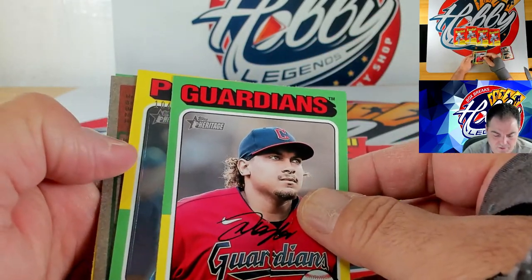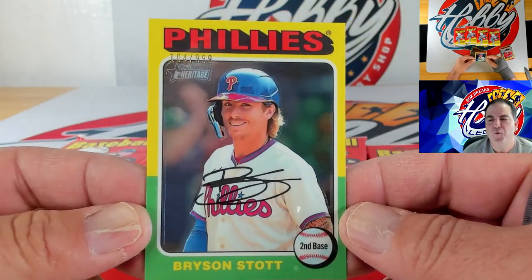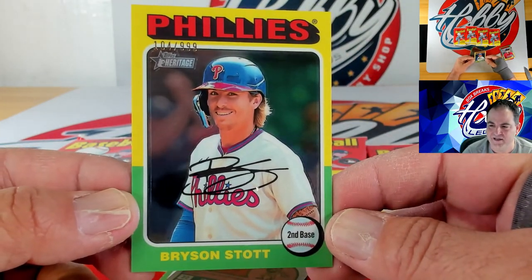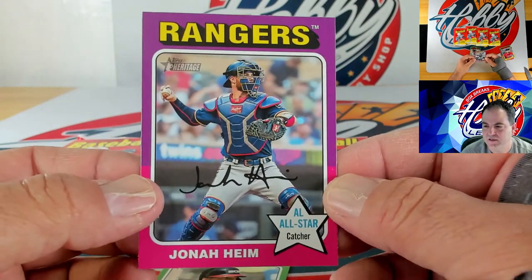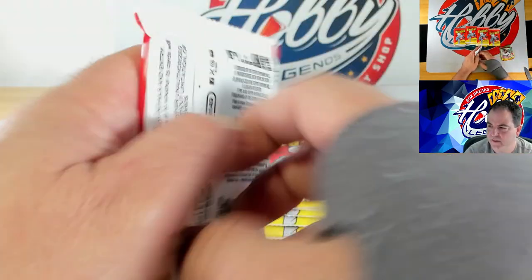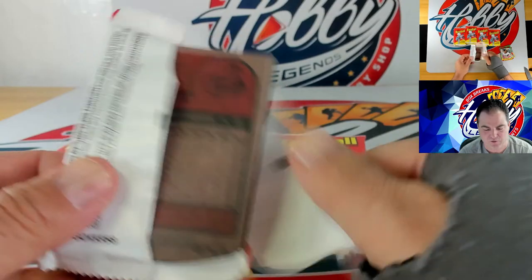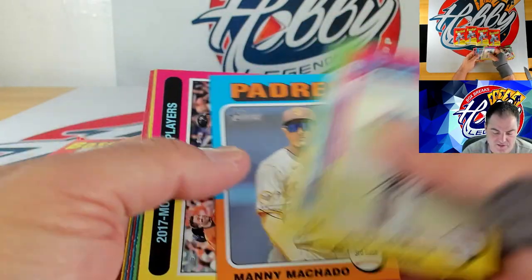Going to get our numbered card right off the bat. Hey, it's another numbered Bryson Stott. Working on the rainbow for you. You already got two of the parallels. 104 out of 999 there for you, BS. Two to your Stott rainbow. Jonah Heim on the low number. That means you just have to make sure and get the Phillies in every single one of our breaks now so you can try to get the rest of the rainbow.